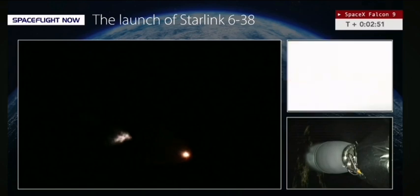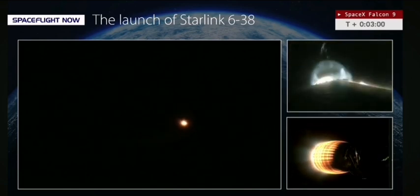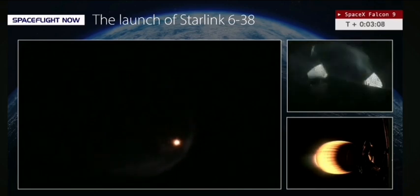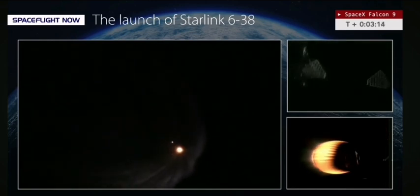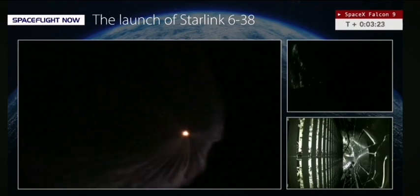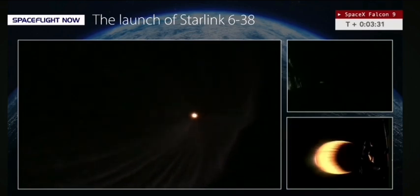Before the engine ignites, you can see the Space Coast and the delayed SpaceX views on the bottom right hand corner of your screen. Coming up on fairing separation in just a few seconds. Fairing separation. You see those payload fairings falling away in Pete's live views. We'll see the same thing in the SpaceX feed momentarily. And there you see those Starlink satellites now exposed to the vacuum of space for the first time.